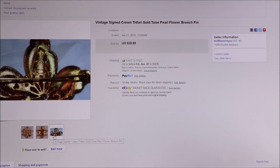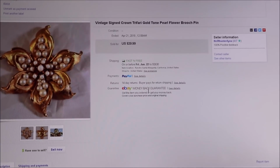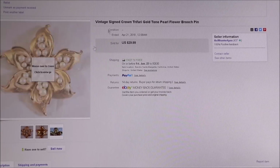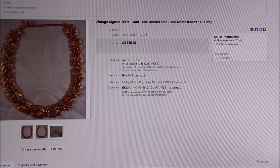Trifari piece, I think I took like 20 for this. I do really well on these costume brooches, actually. If you get them for $1 or $2 and you sell them for $20, $15, whatever, it costs you $3 to ship it. You're still making a profit there. Not worth too much of your time, but you'd see for this, I just did like 3 pictures, just a quick, small little description, and that's it.